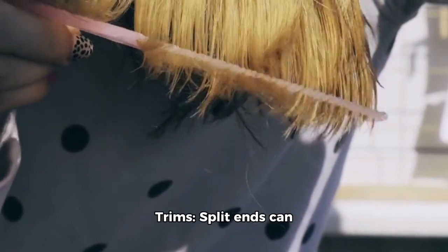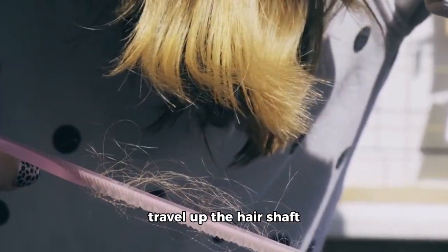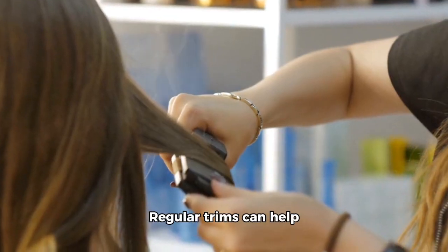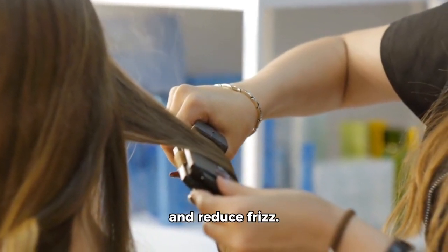Number 10. Get regular trims. Split ends can travel up the hair shaft and contribute to a frizzy appearance. Regular trims can help keep your hair healthy and reduce frizz.